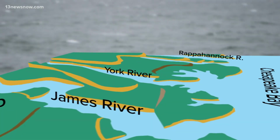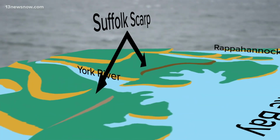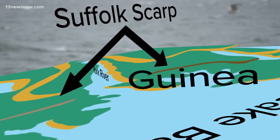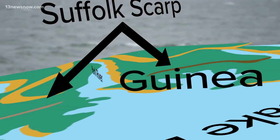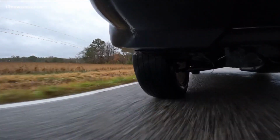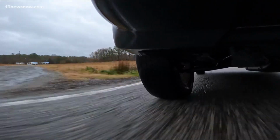But with a population density roughly 1/3 of more urban areas like Norfolk, flooding is felt much differently in places like Guinea. It lays on the right side of what's called the Suffolk Scarp, an elevation terrace that positions the area even closer to sea level. Over time, the rising tide cuts deeper and deeper into the land. The hours of flooding have increased dramatically. Not that flood events are necessarily longer, but that you're just getting a lot more. So that movement across the landscape is going to be faster.